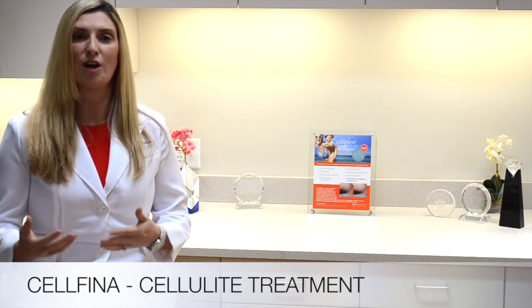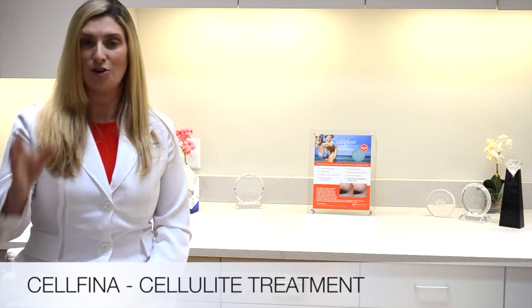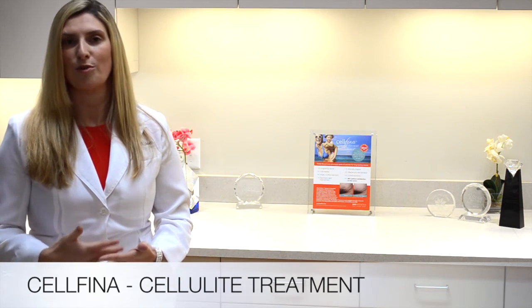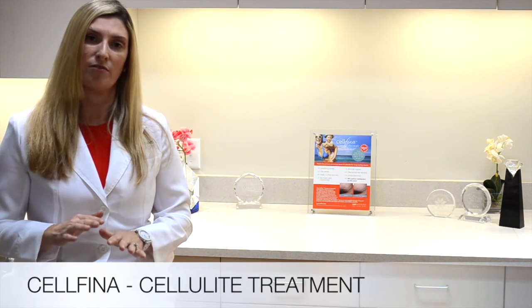Part of the process is you come in, and we mark those little dimples. I'm going to look at them, our staff is going to look at them with me, and you're going to look at them at the same time, so we make sure that we're not missing anything. We want to make sure we're treating all of the dimples. Once the marking is done, we take you to the Cellfina suite.